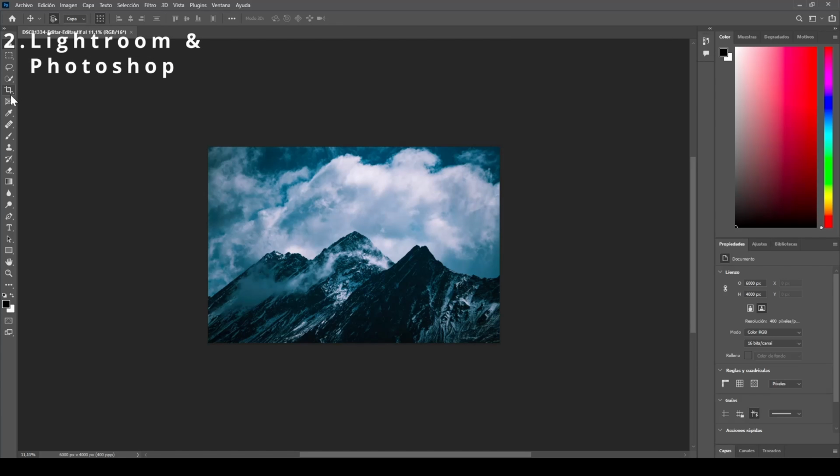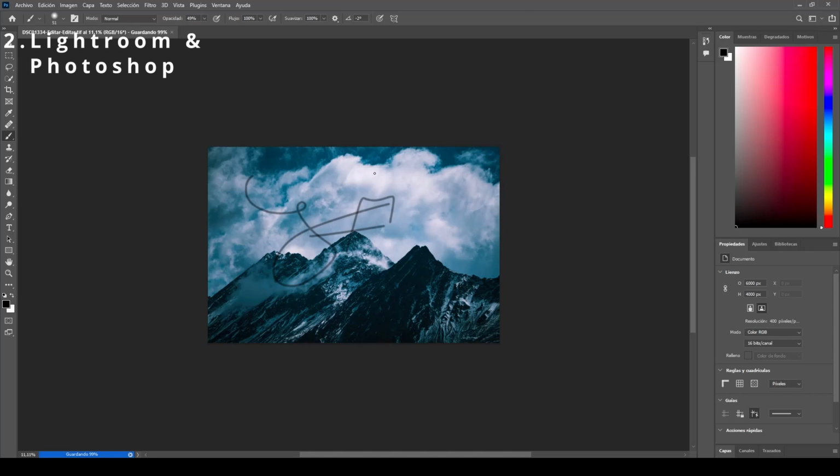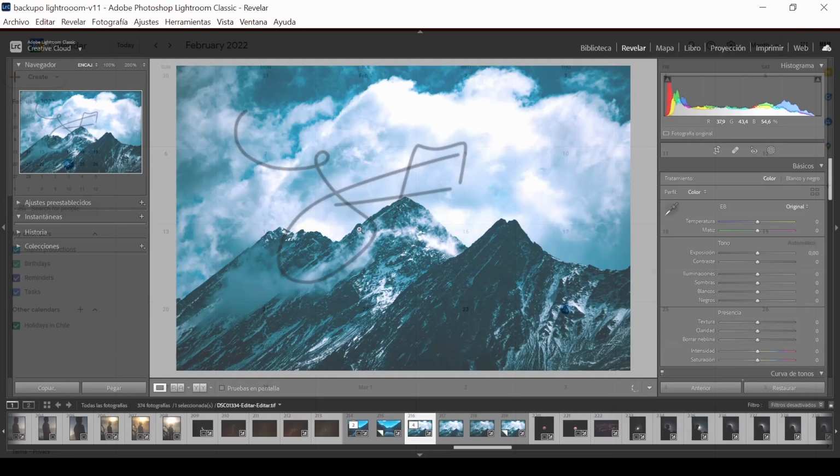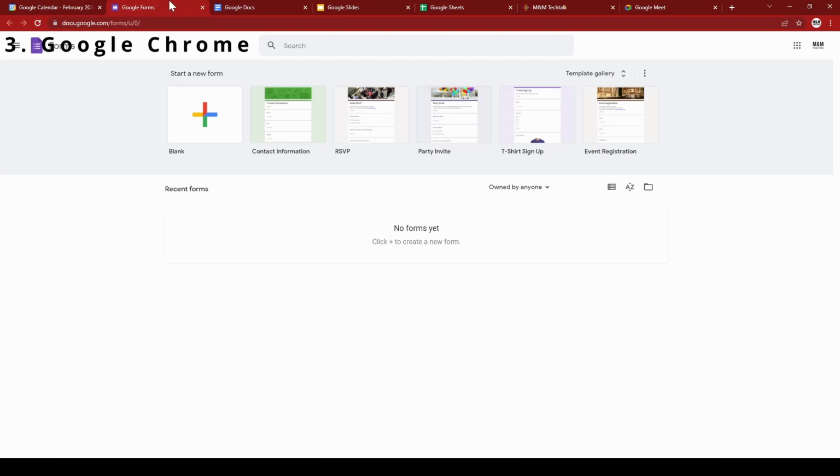The drawback is of course the price. Adobe charges €10 or dollars per month for these two apps as a pack. But you only get 20 gigabytes of cloud storage, which can fill up very quickly. If that's the case, you can rent the apps individually for $20.99 Photoshop and $9.99 Lightroom plus 1 terabyte of cloud storage.